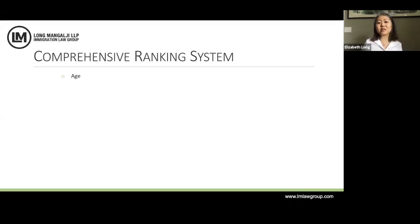Okay, so compared to someone in their 20s who would get 110 points, depending on if they have a common-law or married spouse with them or not, to someone in their 40s who would get barely any points. Okay, that makes a big difference. Not a lot you can do about age except to apply early when you're younger.